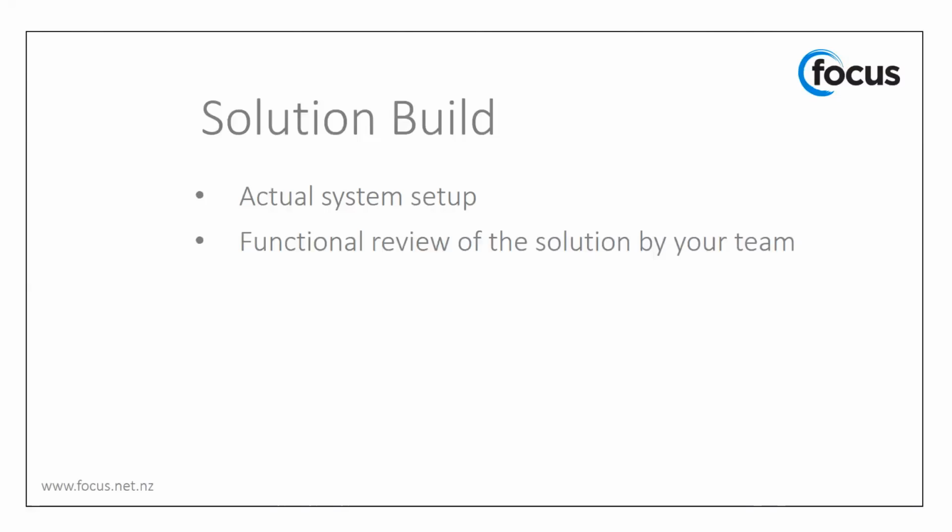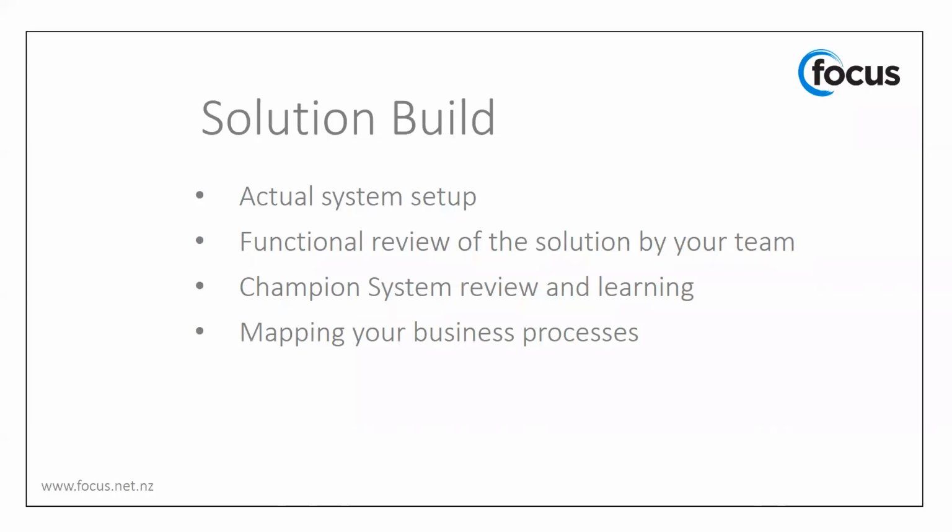Well, once that functional review has been carried out, which is generally a workshop, it is then time for the champions to start working through the new system, testing out the solution based on the requirements and test plans that the consultant should have provided to you. It's also worth at this stage starting to document your new business processes, which will help guide the training of the rest of the staff.